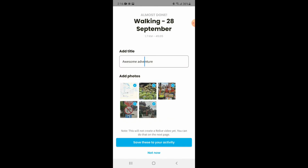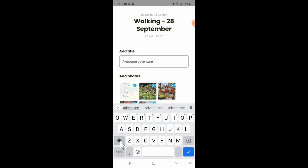And here we can give the walk or our activity a title. So let's call this, what shall we call it? Let's keep it very simple. Walking around Mesot.